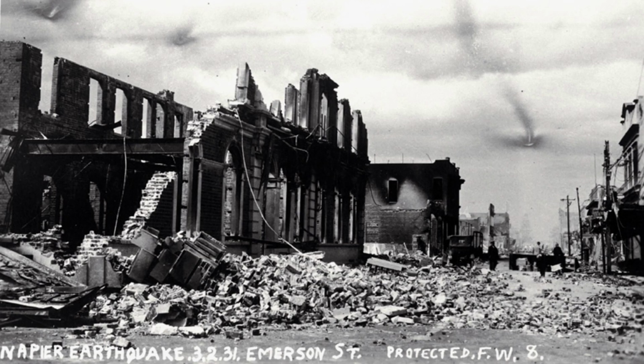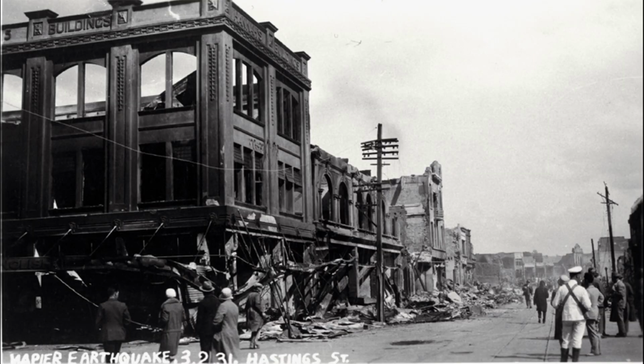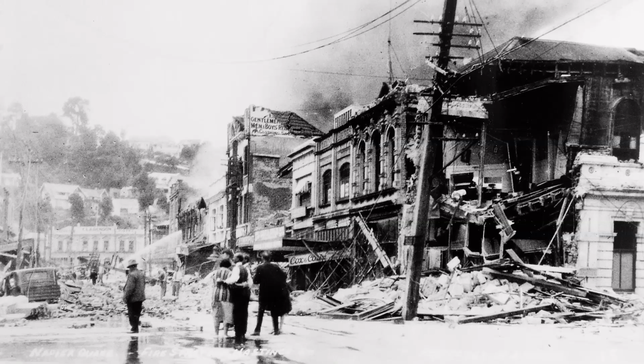Following a devastating earthquake in 1931, Napier was rebuilt in the Art Deco style of the time. The earthquake occurred at 10:45 on the 3rd of February, killing 256 and injuring thousands. It remains New Zealand's deadliest natural disaster.